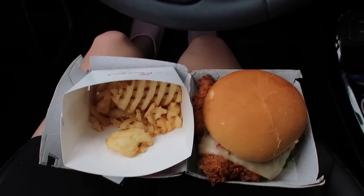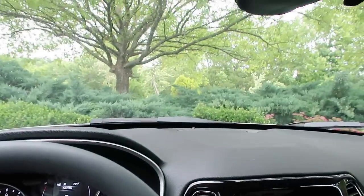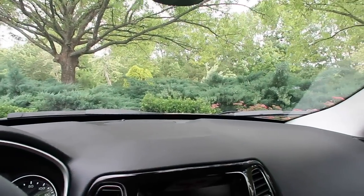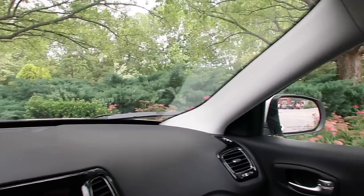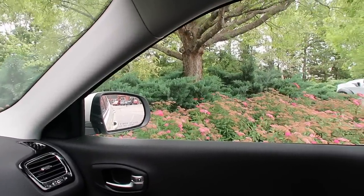So I'm just sitting here in the Chick-fil-A parking lot eating my lunch, and it was such a beautiful day. It was sunny and 75, and then all of a sudden just now the wind started picking up, and it looks like it's gonna storm. So I'm really hoping it doesn't storm. Look at that wind. I'm really hoping it doesn't storm because I want to decorate the front porch so bad today.